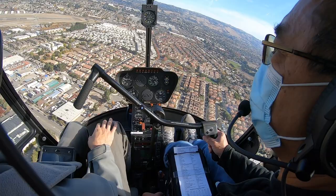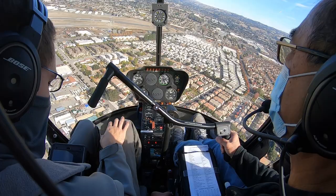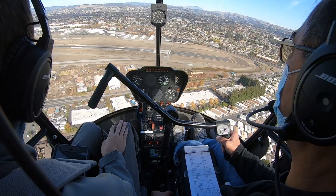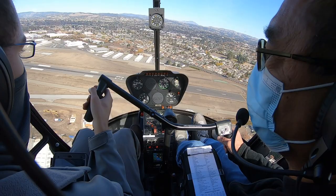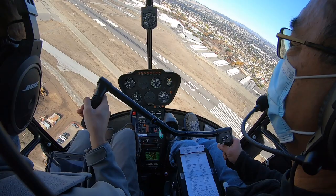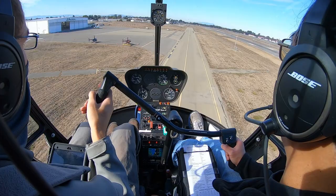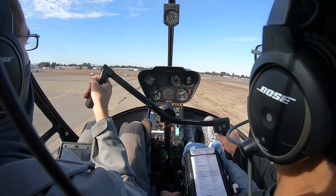Little high. All right, let's enter in 3, 2, 1. We'll push down, roll off, too much right pedal, a little more left. There we go. Nice, just keep it cruising in on straight. I hear you, give a little up, start that smooth flare. Flare, flare, flare. Level, pull. Nice job.